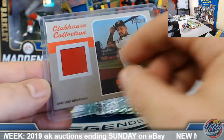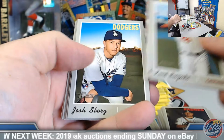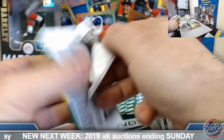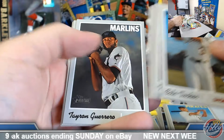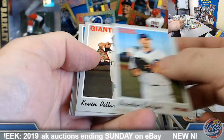I know Trout has an auto, but he's super tough. I haven't hit one, would sure like to, though. Although, that was our first Tatis auto, and that took us a while as well. Pujols now and then. Teoscar Hernandez, high number. Chavis, rookie performer.